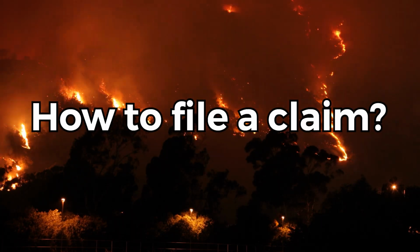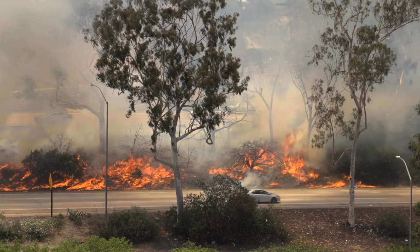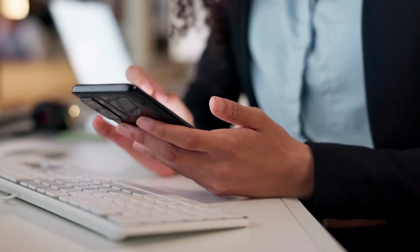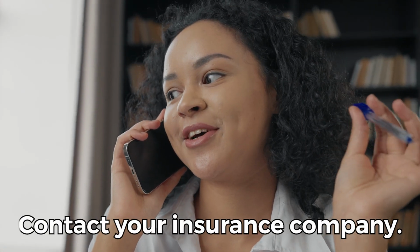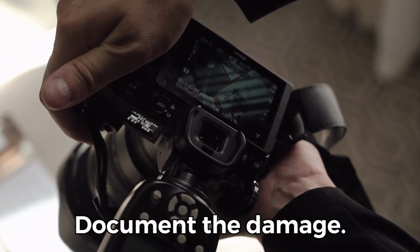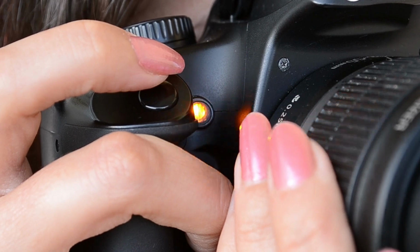So what happens if a fire occurs and you have to file a claim? In the event that something does happen and you have to file a claim, it's important to know what you can expect to help alleviate some stress in the moment. The first thing you're going to need to do is contact your insurance company immediately. Next, be sure to document the damage thoroughly by taking photos, videos, and creating an inventory list of your belongings.